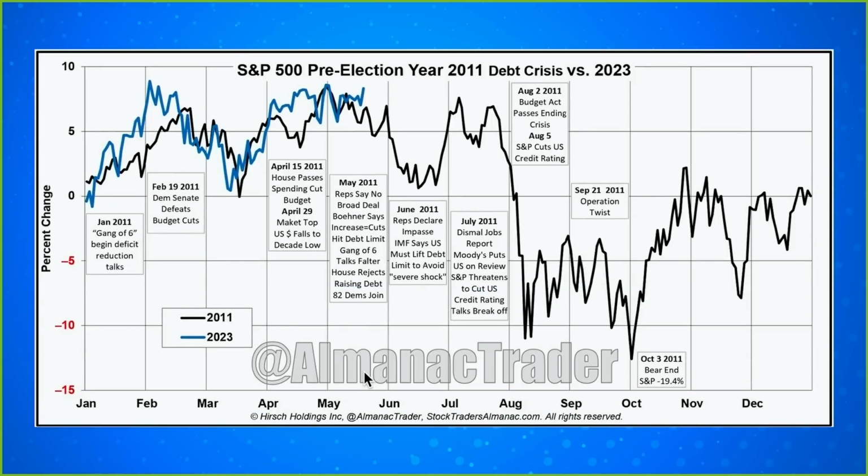Your next chart is really interesting. I'd love to get to this one because you shared this earlier, maybe on social media in a report. Yeah, I remember seeing it. Thinking about 2023 and an interesting parallel, 2011. Why is that a good parallel to use, and what is it telling us now?